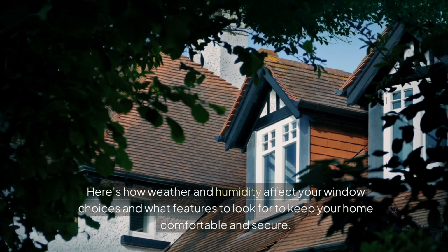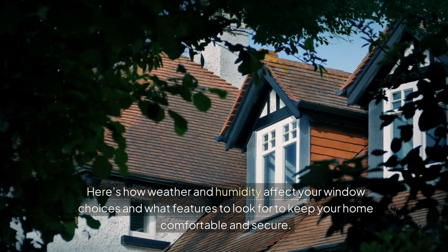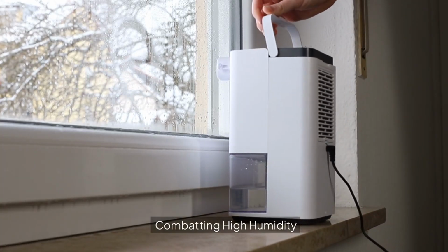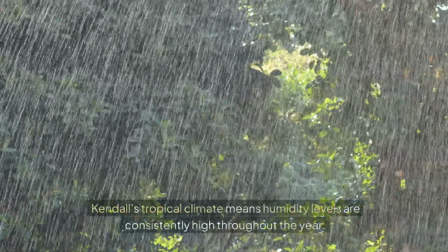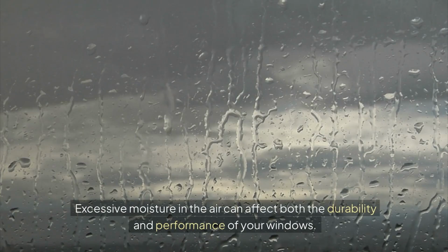Here's how weather and humidity affect your window choices and what features to look for to keep your home comfortable and secure. Combating high humidity. Kendall's tropical climate means humidity levels are consistently high throughout the year. Excessive moisture in the air can affect both the durability and performance of your windows.